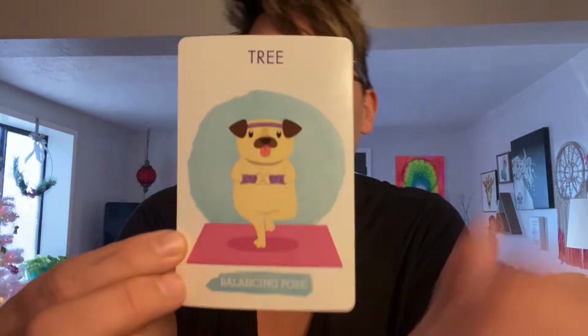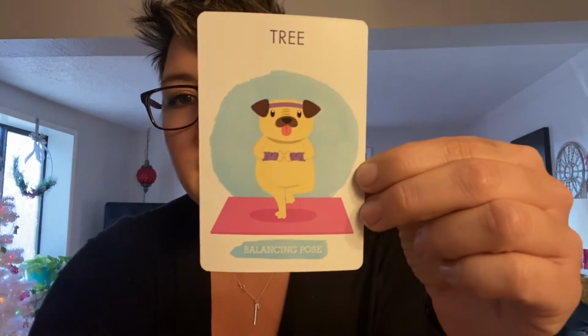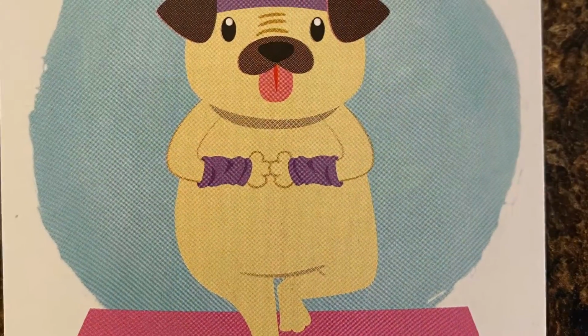Happy Monday. Today we're going to do a yoga pose together, the tree pose. I'll enter in a picture of me doing it. I would love to see pictures of your tree pose, like the dog is doing and like I did. Send them our way.